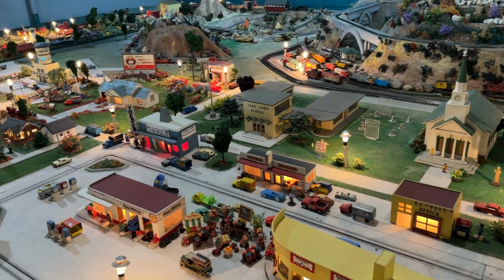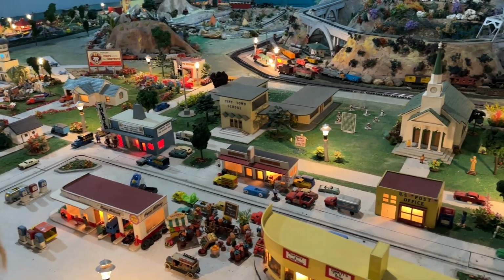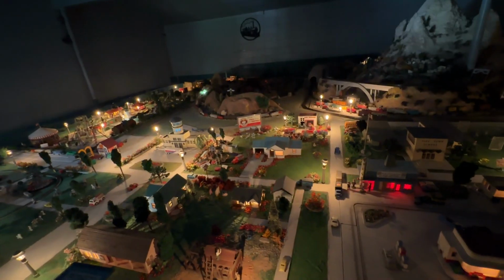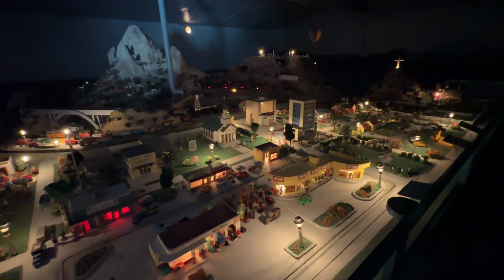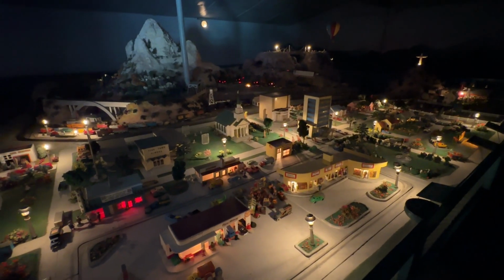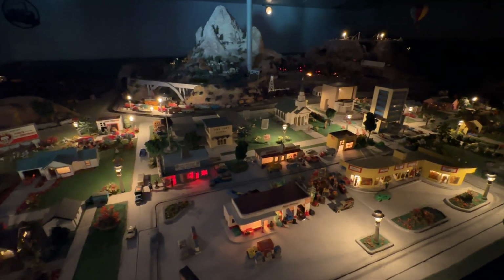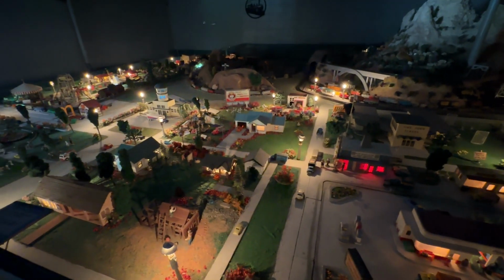One of the highlights of our visit was when they turned off the lights just before we left and showed us Tiny Town at night. This little neighborhood right here is a replica of the neighborhood that my dad grew up in down in Baton Rouge, Louisiana. My grandma was from Louisiana, and so that's how they wound up in Baton Rouge, and then they moved up here.